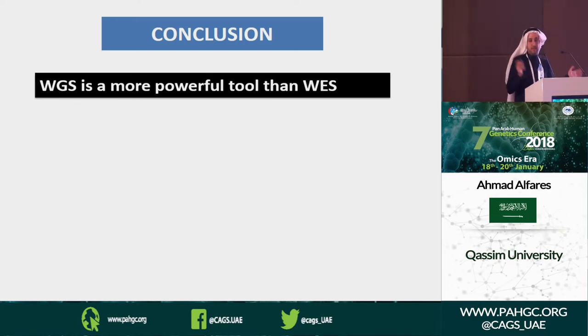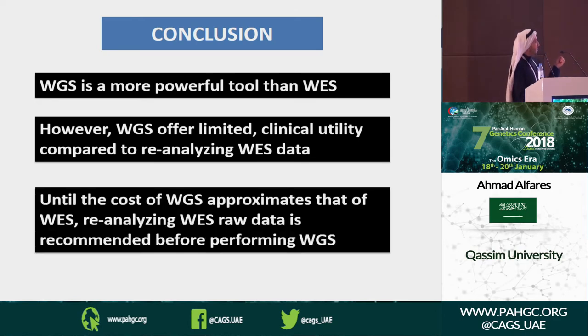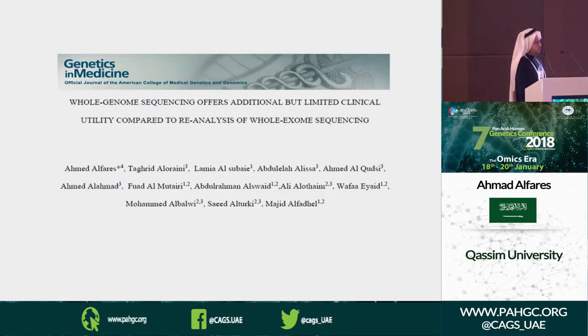So in summary and conclusion, WGS is a more powerful tool. I agree, that's not even debatable. However, it's only at least 7% or even 3%. I would consider this as limited, not significant. And before doing a whole genome sequencing, I would revisit the WES data before ordering whole genome testing. If you want to read more about this work, this paper has been accepted for publication in Genetics in Medicine. It will be soon published.